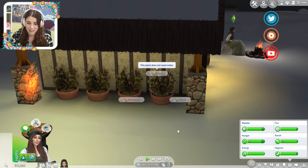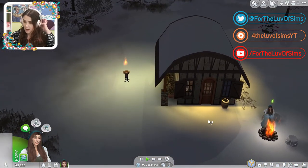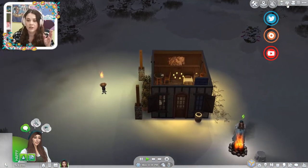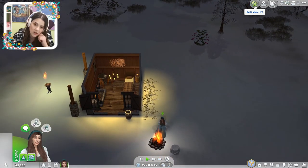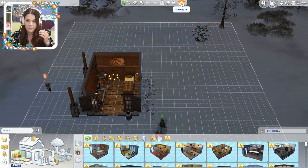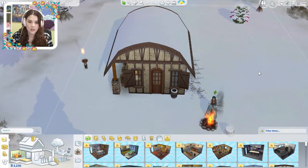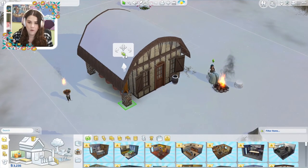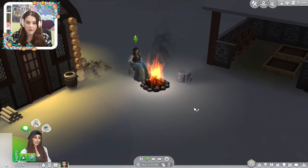But our plants do not need watering, but we do need to figure out a way to get a bigger gardening type center here. So I think with her remaining money, I'm gonna just switch things up a little bit to make this a little bit more practical, you guys. Alrighty, so I've changed up a few things.